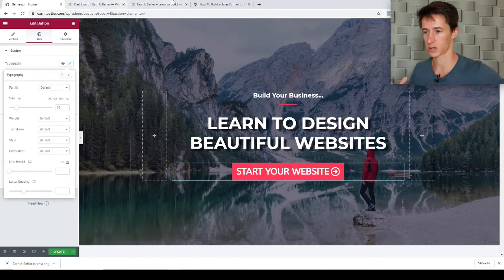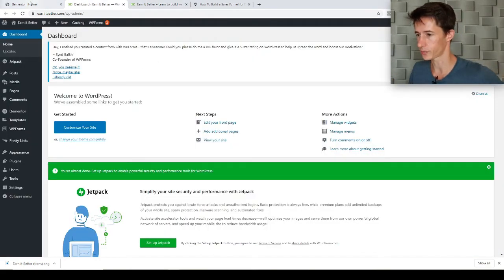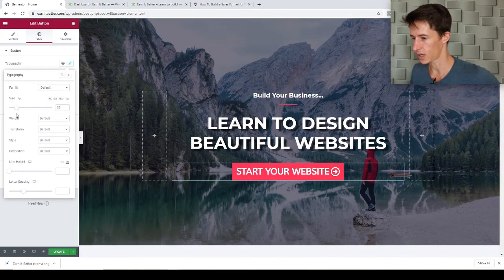Once the person lands on the website, they see the menu here and this and this. After this little explanation, they see another button, right? So let's go and make it a bit bigger like this. And this is the typography. I'm not going to change anything else.